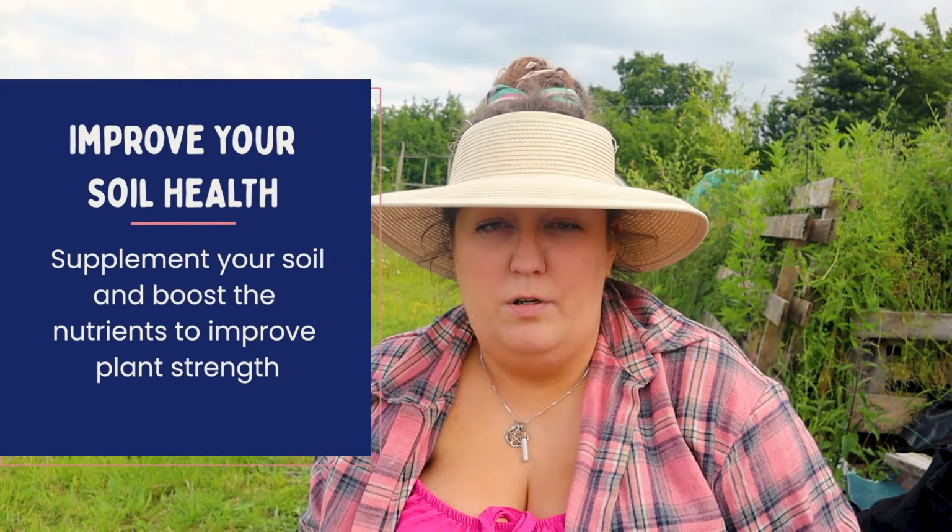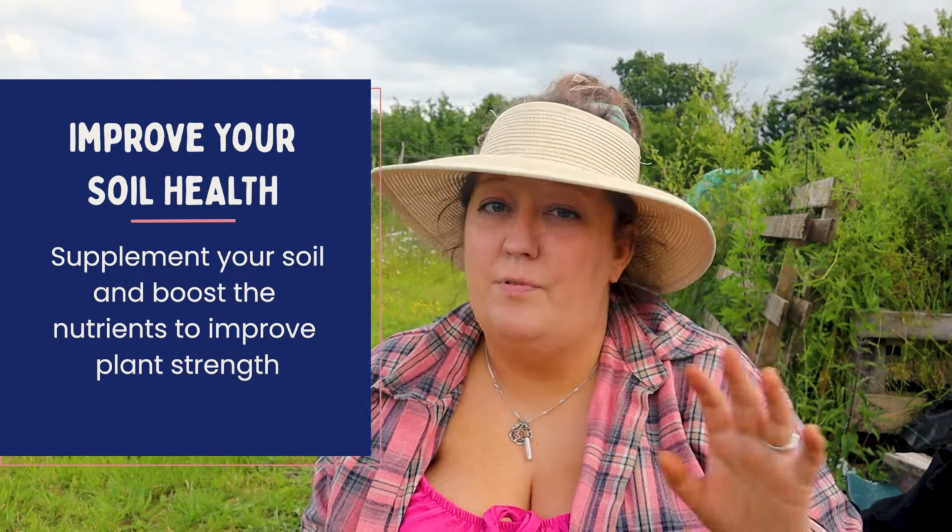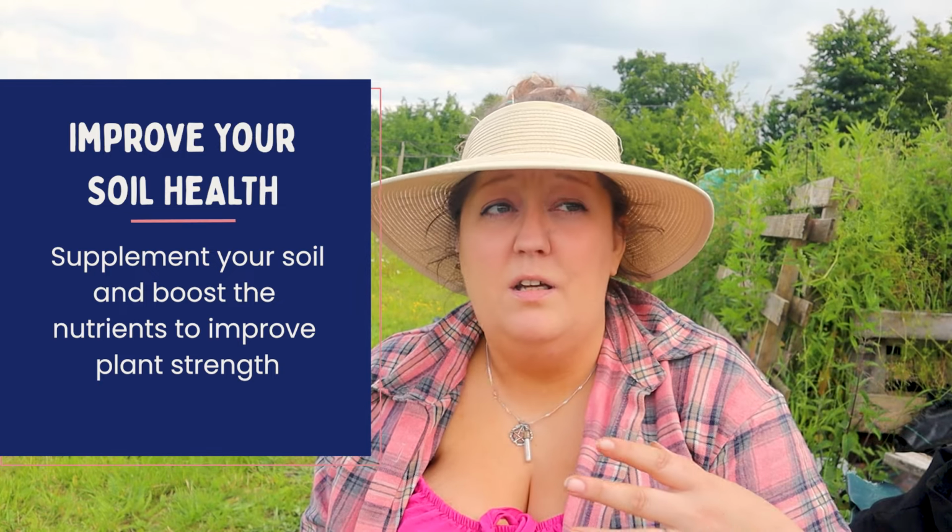Okay, method number 5 is actually my favourite, but this is a long-term method. So this is not something that we can use as a quick turn preventative method, but it should be the foundation preventative method to your garden, and that is actually improving your soil health. Good soil health promotes good strong plant growth. Good strong plant growth then helps to prevent pest overtaking. Weak plants are more susceptible to pests.